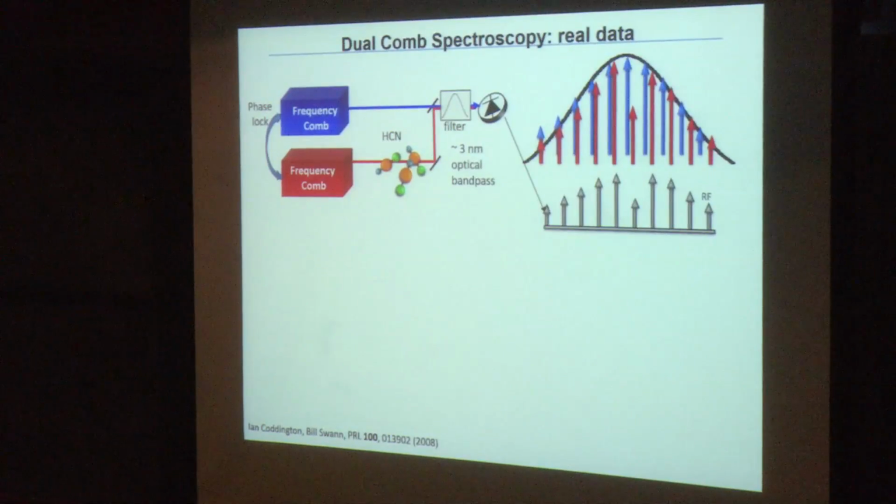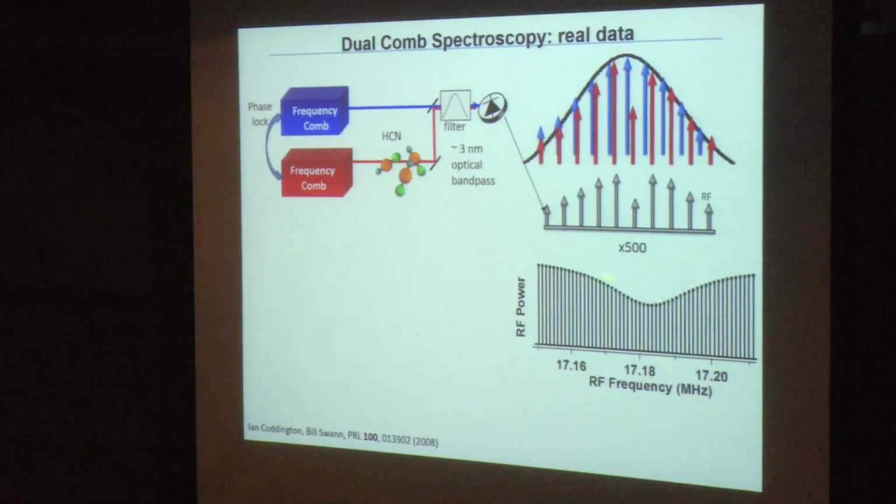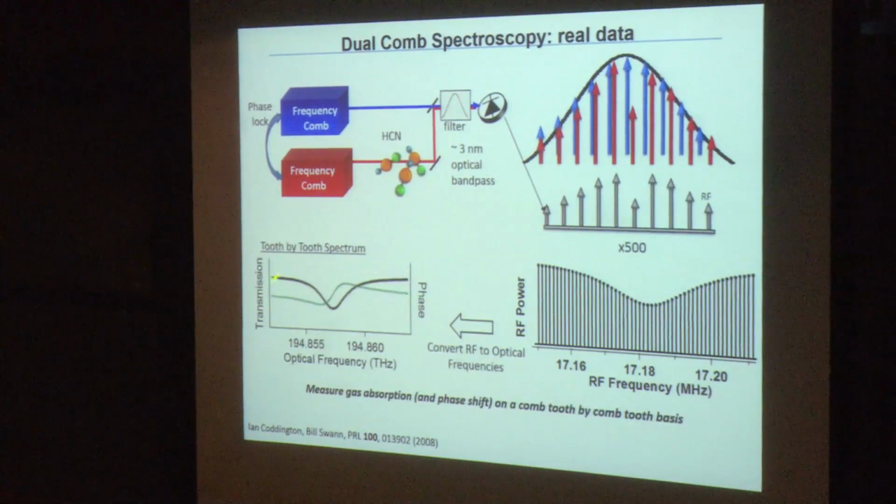So you really do get this picture, if I go back to just one dip, of these comb teeth coming down and up. And again, now you have this one-to-one mapping, so you can take this dip and map it to the optical. And in addition, you get the phase measurement too, which is interesting. So you can really realize this picture exactly, depending on how hard you work on the phase locks here.